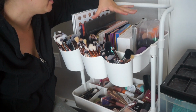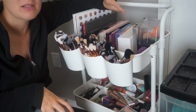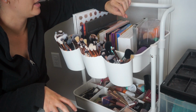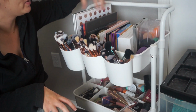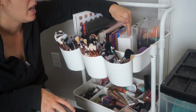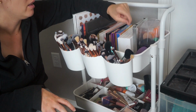And then I'm gonna keep most of my palettes, because between all of them, I have almost every color I could need. So when I'm feeling inspired and I need a color, I'll have them, especially between the Jaclyn Hill Vault. I hardly ever use the Jaclyn Hill Vault, but I feel like as soon as I throw it away, I'm gonna need a color that is in the vault.